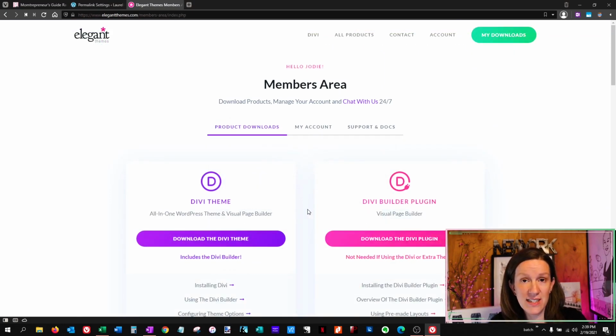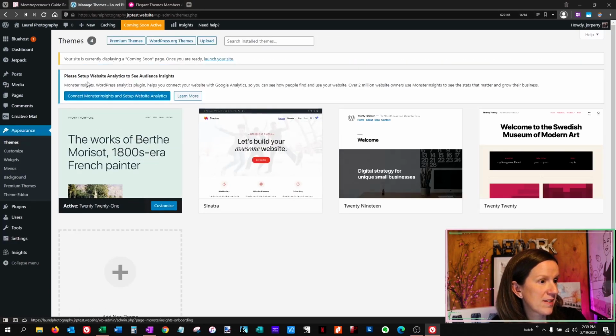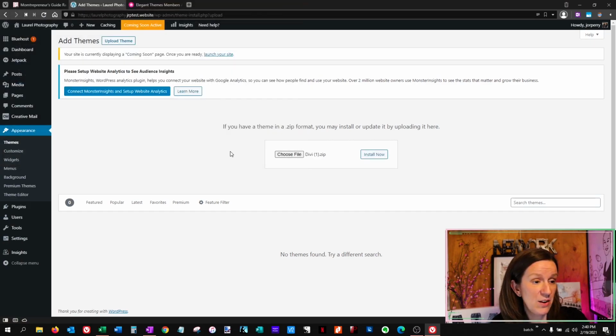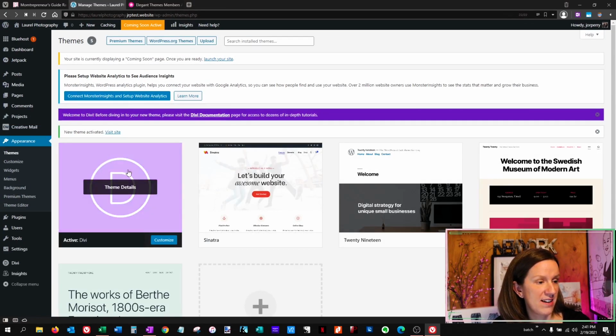So now that we're logged into our Elegant Themes account, I'm going to download the Divi theme. Okay, so download complete. So we are going to come over to Appearance, and we're going to come up here to Upload. Upload theme. Click on the Divi download file and just hit open. Install now. Okay, and as you can see, it's unpacking the theme and installing the theme. Theme installed successfully, and now we're going to hit activate. There it is. So we're not going to customize it right now, but it is active on the website. It is the active theme that we are using.